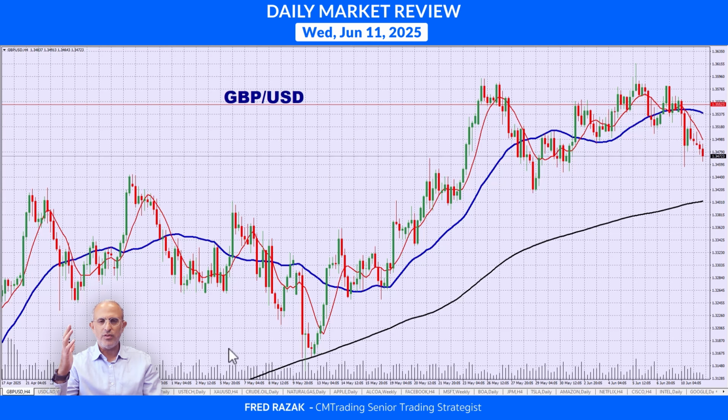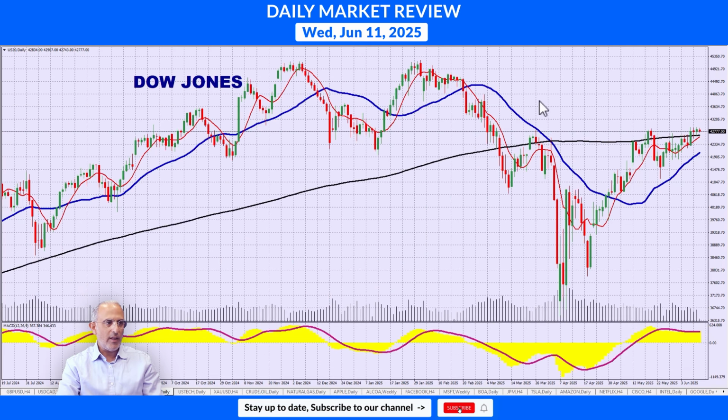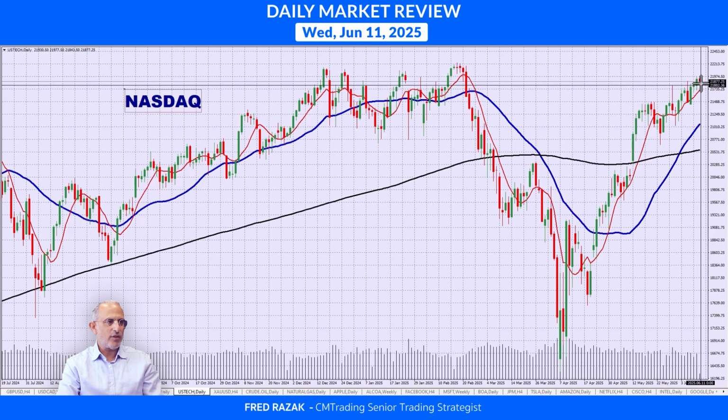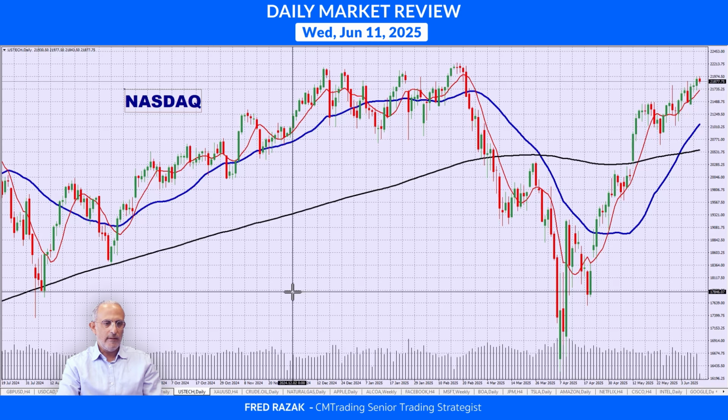Now looking at the rest of the Forex symbols, really not doing much. I'm not going to cover the commodities either because they're not doing much. Looking at the U.S. markets, a slight gain yesterday, and it's really just very subtle, okay? Both the NASDAQ and the Dow Jones had decent moves up yesterday. This is a pre-market, this red candle really, so keep that in mind.